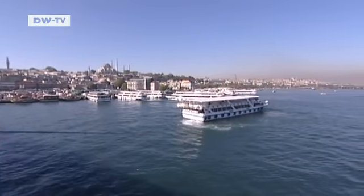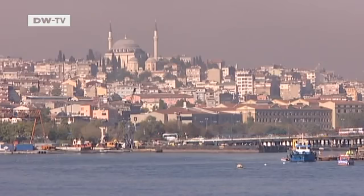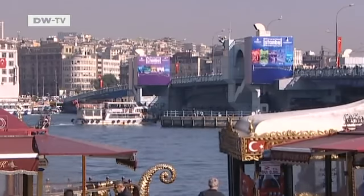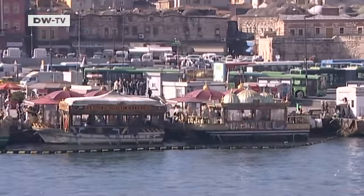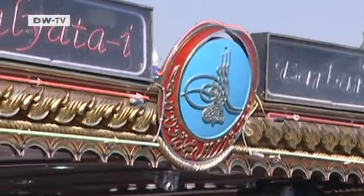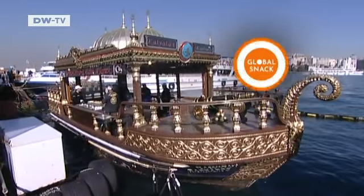Istanbul is a bustling city at the crossroads of two continents. The Galata Bridge stretches 500 meters between the city's historic center and the modern Karakoy district. It's used both by drivers and pedestrians. Inside the gold-painted boats docked at the foot of the bridge, the local snack vendors have set up shop.